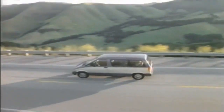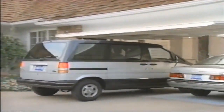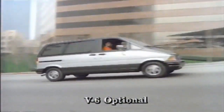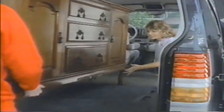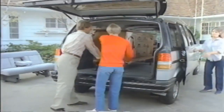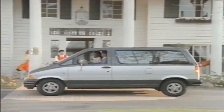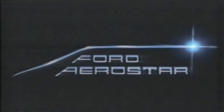There's a dynamic new shape on the American road, a vehicle so aerodynamic that it's right for this age. Ford Aerostar. You can move it in. It's garageable. Tune it in. Rear stereo jacks. Pour it on. New V6 power. Haul it off. Tows up to 4,900 pounds. Load it down. The seats come out. Live it up. Looks great everywhere. Yes, Aerostar has what it takes to do it all. Aerostar.